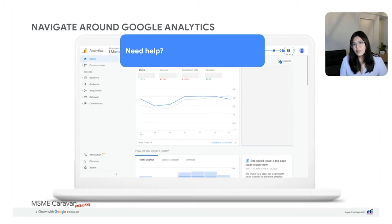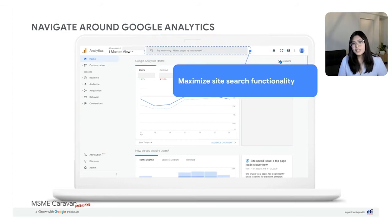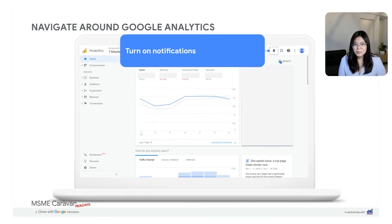At any point that you may require help, just click on the help menu button on the top right. I would also like to encourage you to really maximize the site search functionality of Google Analytics. It's amazing. For example, if you're quite unsure where to navigate to see certain reports, you may try searching for the report description on the site search. So for example, you want to see which pages are the slowest in terms of loading so that you can share it back to your website developer. You can try searching for the keyword worst pages by load speed, and it will automatically link you to the report where you can see just that. Also, make sure to turn on the notification bell so that you will receive important notifications regarding your account.